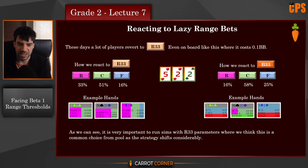So as we can see, it's very important to run sims in spots where you think pool is range betting a lot or where you think a player is range betting with R33 locked into the solver. In Pile Solver 2, it's very easy to do this. All you have to do is tick the box that says force out of position check, in position bet. On other solvers or built-in browser solvers, it will be far more difficult to do this or maybe impossible. If you own your own custom solver, this is one benefit of that.